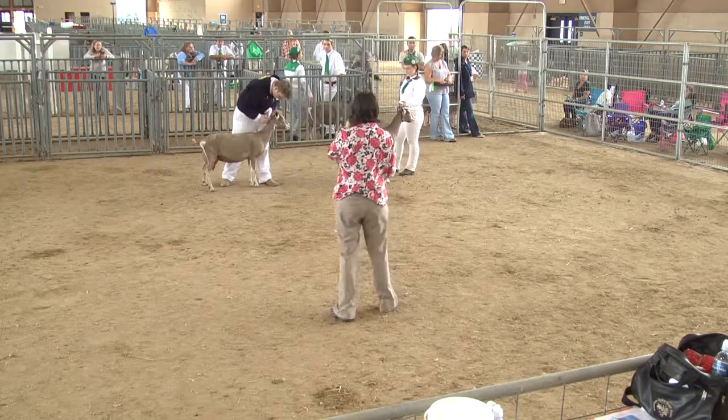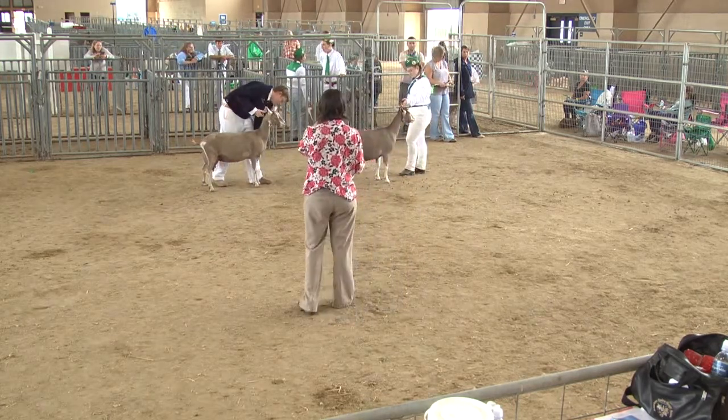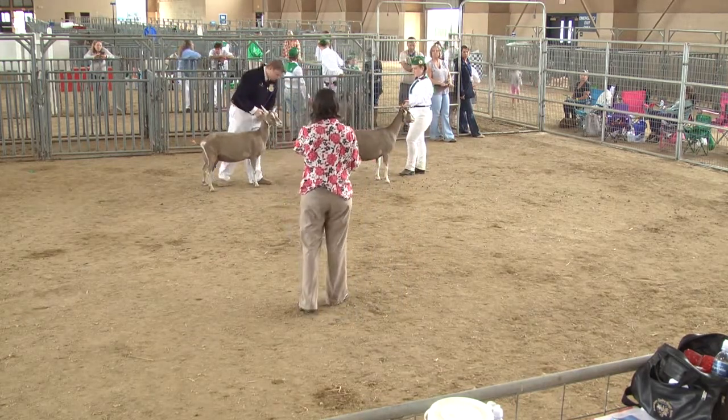Our doe in 2 should be commended for the length of bone pattern she shows us throughout, the dairyness, the openness and sharpness she has today.